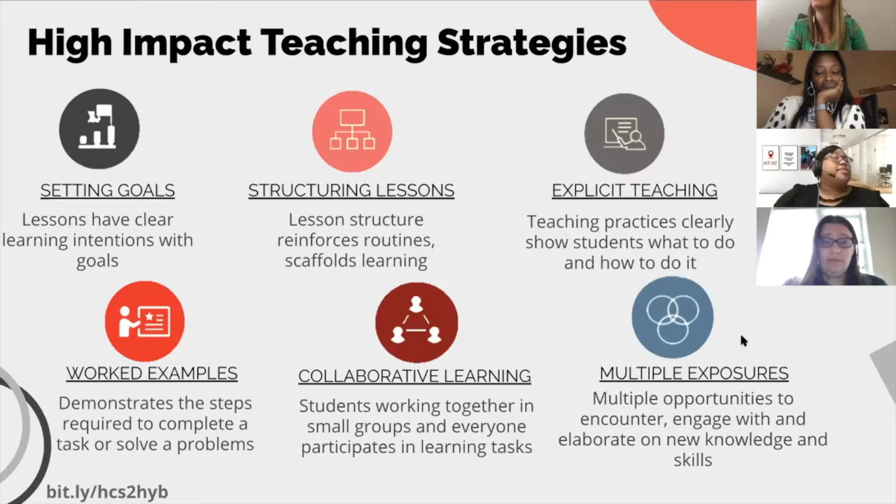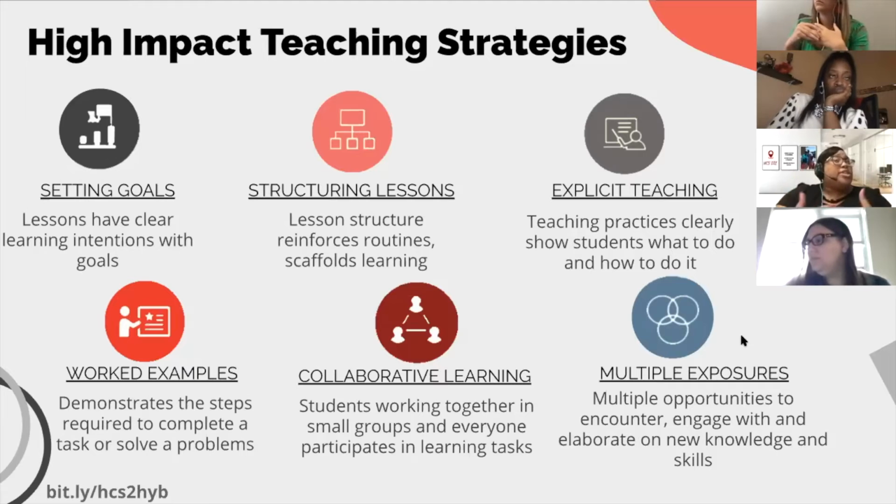But what we are saying is, if we use these strategies, whether or not they write on a piece of paper, whether or not they highlight, whether or not they do those hands-on things that we want them to do, we believe that if we do these strategies with fidelity in our hybrid learning environment, they're going to get all the skills that they need. So what are these 6?